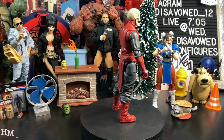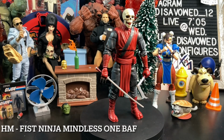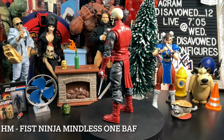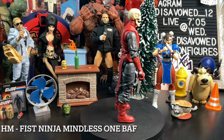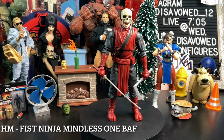Coming in as my number 2 honorable mention, I don't think I've seen this on anybody's list this year, as it is a lot of reuse. However, it is the Marvel Legends Marvel Knights Mindless One Fist Ninja. And I love this thing. I love the freaking skull that came with it. I love the different options with the hood or no hood on the actual head. I love the storyline from Daredevil that this was taken directly from.